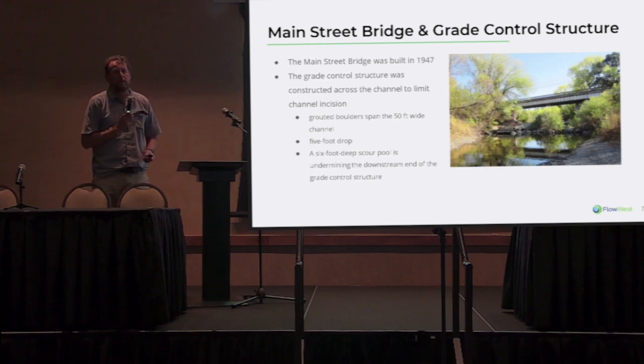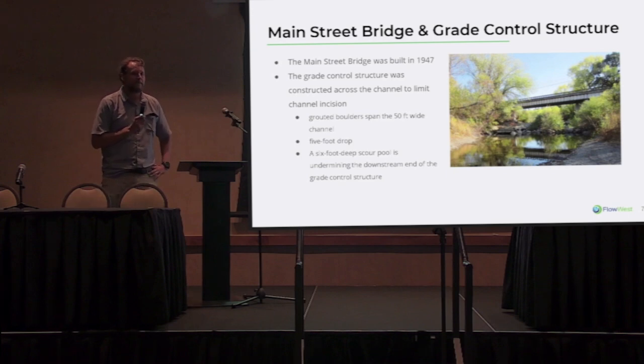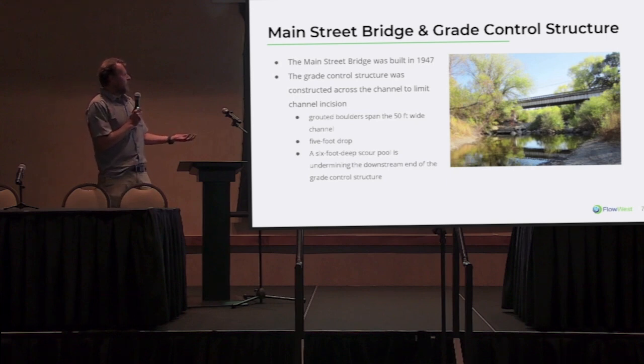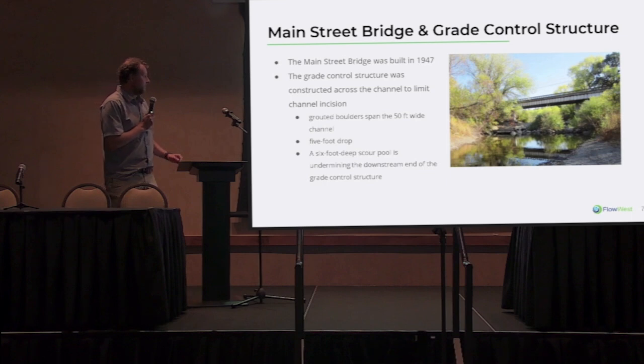The grade control structure is about 50 feet wide. It consists of grouted rock. There's about a 5-foot drop, and there's an apron that extends out. I believe it was in the 90s that the fish passage structure was built, but it's not well documented when. Even now there's still about a 6-foot deep scour hole downstream of the grade control structure and the fish passage structure, and that's continuing to undermine both of those structures.